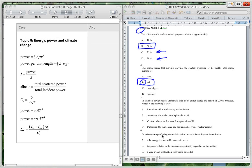Question 3. In a nuclear power station, uranium is used as the energy source and plutonium-239 is produced. Which of the following is true? Now, let's just go through these. Plutonium-239 is produced by nuclear fusion. This is fission, so that's not correct.